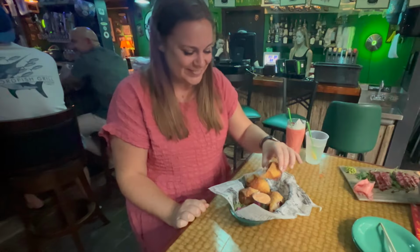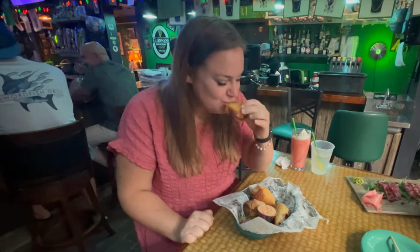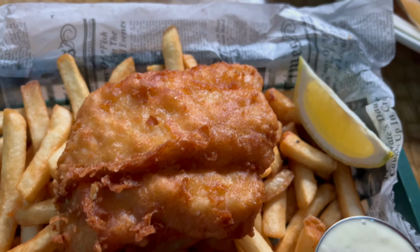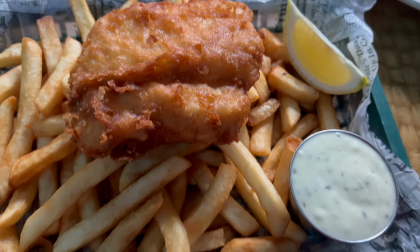They have a kids menu and all of that, but then they also have live music and it kind of turns into more of a bar-like atmosphere during the later evening hours. So really, it's just the best of both worlds depending on what you're looking for.